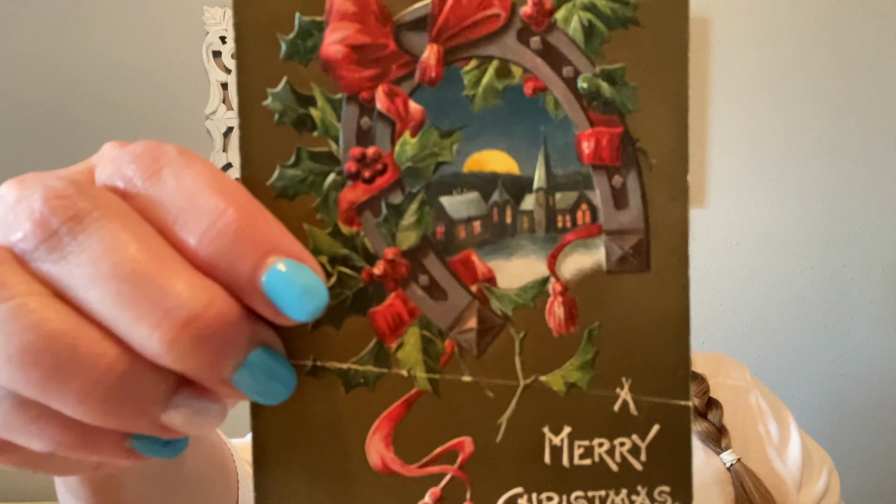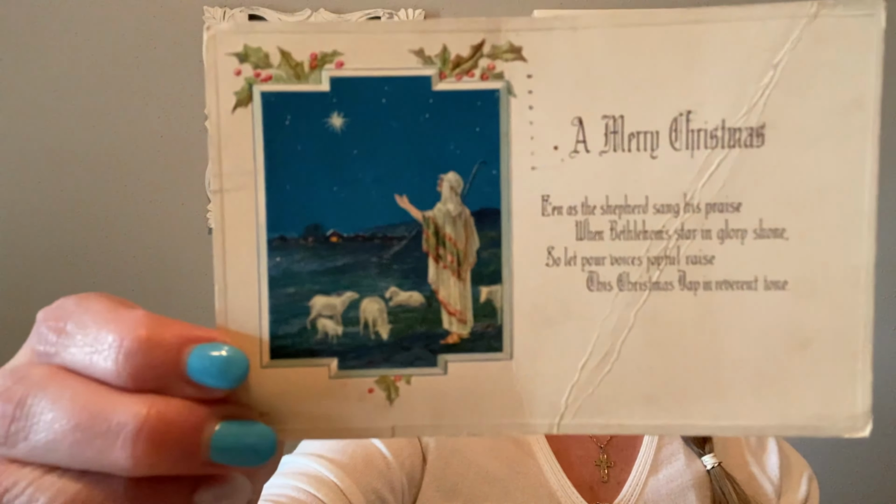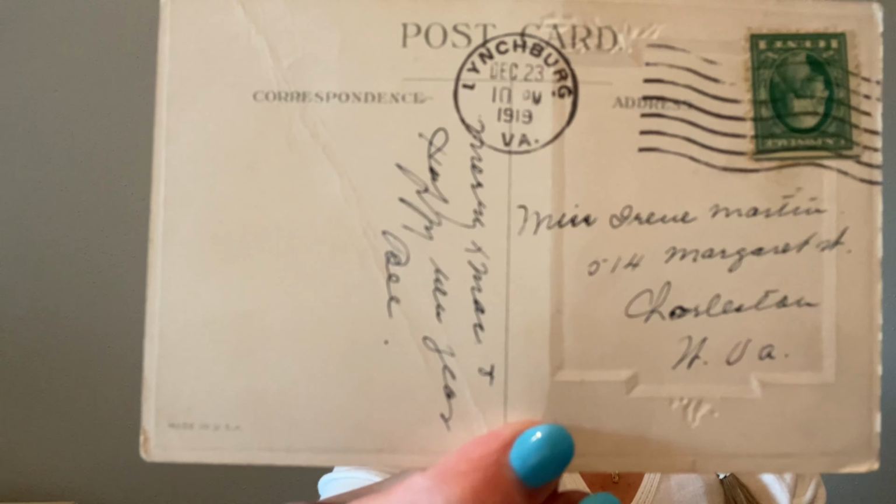This one was 1906, and it just says the name of the person. And this is also, it looks like Jersey City, New Jersey. And it says a Merry Christmas. But I love the designs on these. This one is a Merry Christmas. Even as the shepherd sang his praise, when Bethlehem's star in glory shone, so let your voices joyful raise this Christmas day in reverent tone. And this is 1919. This is from Charleston, West Virginia. Not a whole lot written on the back, just to and from.